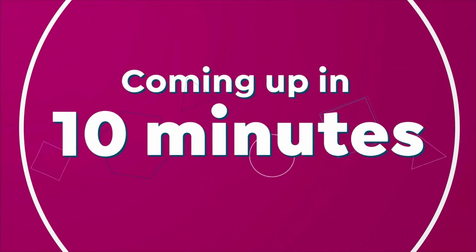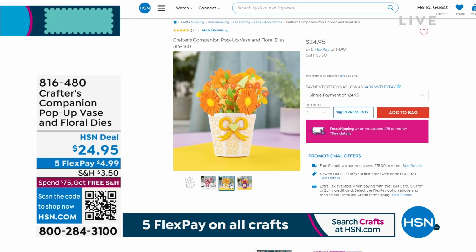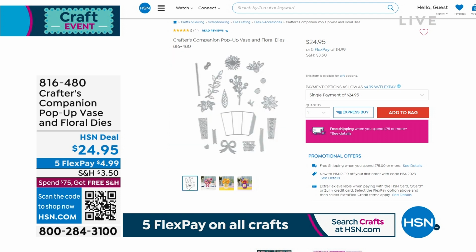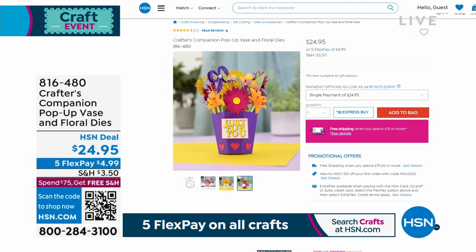Now I do want to mention coming up in 10 minutes, this is what we're calling the pop-up vase and floral dies. It's brand new. And look how cute this is. Oh my gosh, is this adorable? We showed you a dimensional card, but this can do so much more. It's from Sarah Davies. The price is easy, $24.95. You're going to see that in 10.